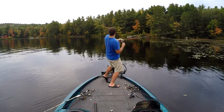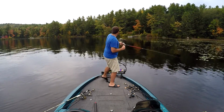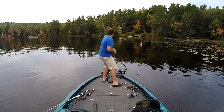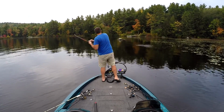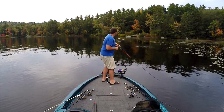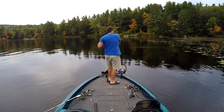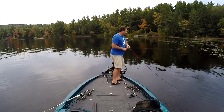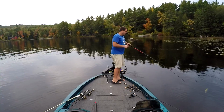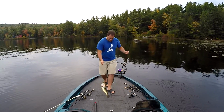Oh my God. Be as big as I think you are. And be a bass. Okay, it's a bass. I just don't think it's as big as I thought it was. Oh, it's still a solid fish, though.